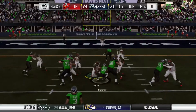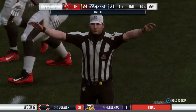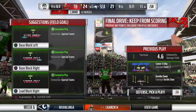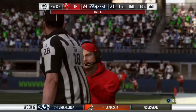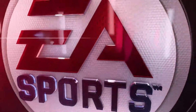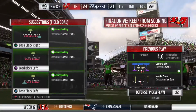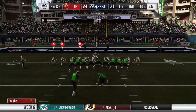On 3rd down, Mark Ingram. And they get to him quickly here as he's stopped right around the 13. Now on 4th down, we've got a whistle here and a timeout, as he'll stop it with 11 seconds remaining in the ball game. The Bucs forced to use their 3rd and final timeout. And as the two teams talk it over on their respective sidelines, we take a break.